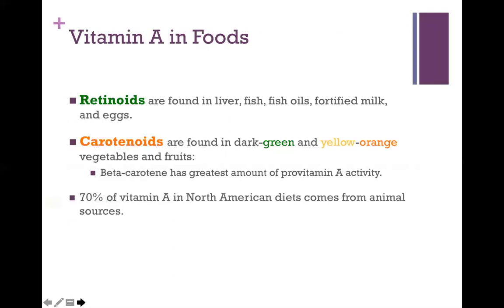Vitamin A in foods, so I mentioned the carrots and the green and yellow-orange compounds, and I also mentioned animal sources. So the retinoids, which are considered the preformed vitamin A, are found in animal sources, so liver, fish oils, fortified milk, and eggs. And liver is one of the most rich sources of vitamin A, which is why I mentioned if you happen to be eating a lot of liver, specifically of the polar bear species, you can actually get too much vitamin A. And for pregnant women who are consuming other sources of vitamin A, it's actually recommended that they do not eat excessive liver.